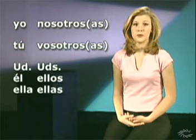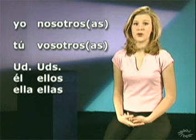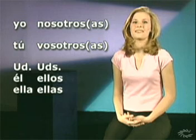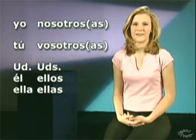By now, you're probably pretty familiar with the subject pronouns. Yo, tú, usted, él, and ella, nosotros, vosotros, and ustedes, ellos, and ellas. We've been using them all along. Subject pronouns can be used to replace the subject of a sentence.